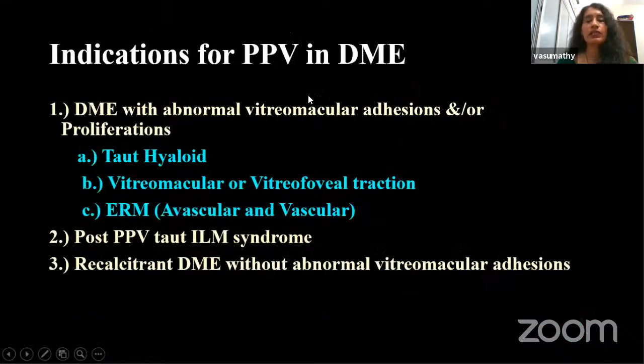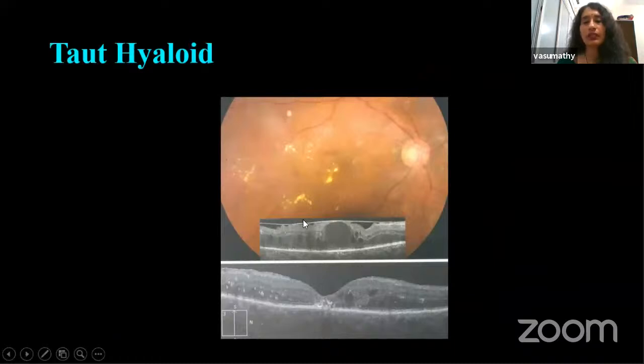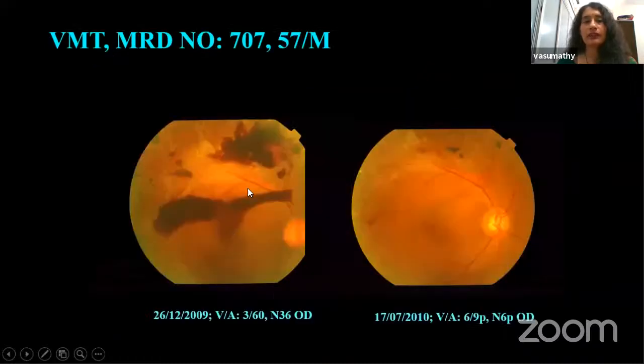And there are indications for pars plana vitrectomy in diabetic macular edema with abnormal vitreomacular adhesions in the form of a taut hyaloid, vitreomacular or vitreofoveal traction, or epiretinal membrane. Even after we do a vitrectomy, sometimes there can be a taut ILM syndrome, so we go in and peel the ILM again. Or even without abnormal vitreomacular adhesions, if the DME is not responding to anti-VEGF, we consider surgery. This is pre-surgery, and this is post-surgery, and this is a controlled PDR with vitreomacular traction. This is pre-surgery, and this is post-surgery with a very good vision improvement.